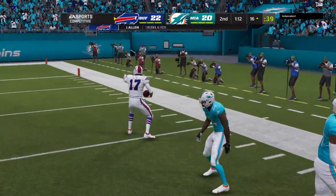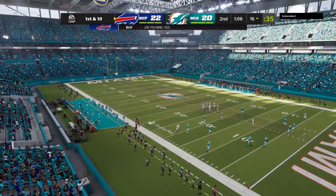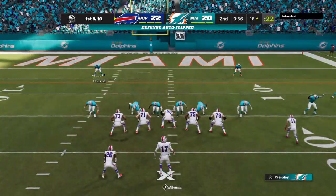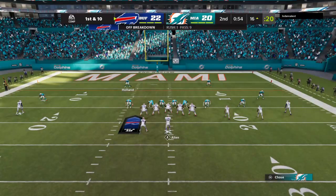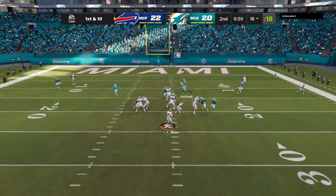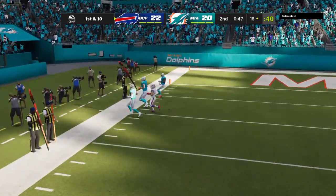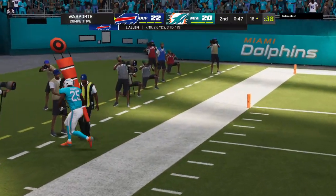Certainly making his presence felt in both the pass and the run game. He's having an impact. Yeah, his first carry of the game right there. He had hurt him with his arm. Now he's showing that he can shuffle the puppies as well. So they fake the handoff. Now Allen steps away. And he's left with no option here but to throw it away.